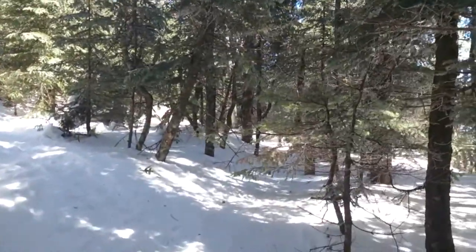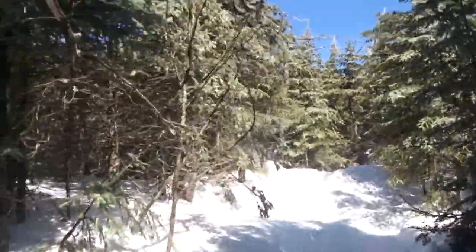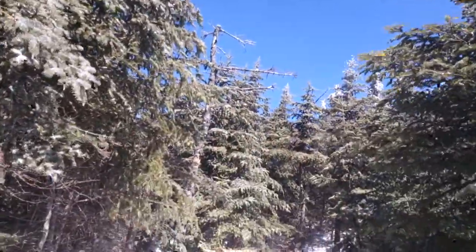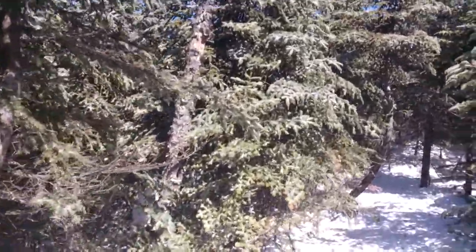Putting on that extra layer was really important once we got to the top of the ridge line. There's still a lot of trees, but the wind is really whipping. But I feel pretty warm right now, which is good. Just about there at the top. You can hear the wind every so often coming through. Other than that, it's a beautiful day.